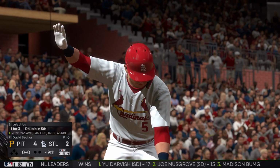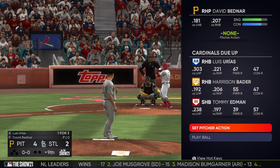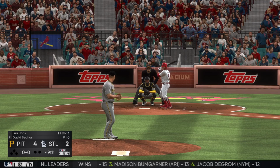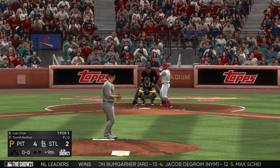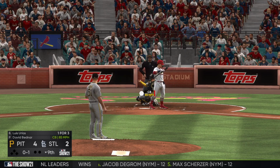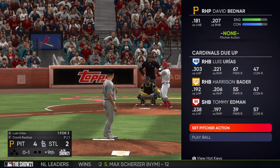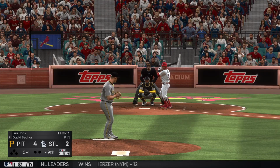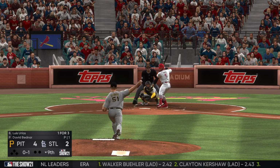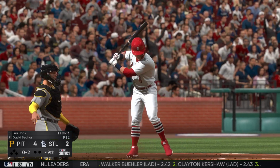And stepping up as the shortstop, Luis Urias. Not an easy thing to do, even at home when you're down by 2, trying to score a couple of runs off of one of the game's top closers. Now here's the first offering. Looked like he tried to pull it there, but he swings right through the fastball.